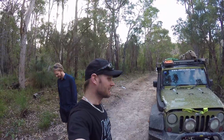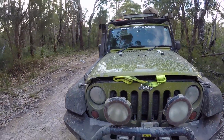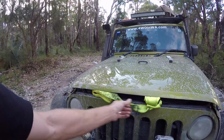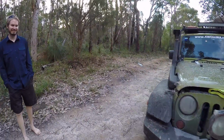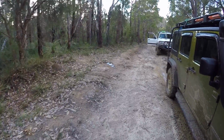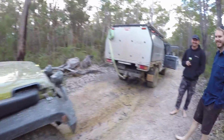The Jeep has stopped boiling, so we're ready to go. And what we've done here is we've put a strap to hold his bonnet up to let a bit extra air in, because he didn't want to be towed again. And we're ready to go. Alright, let's go. Just keep an eye on that strap, because the last thing we wanted is the fan belt, because then we ain't going anywhere.